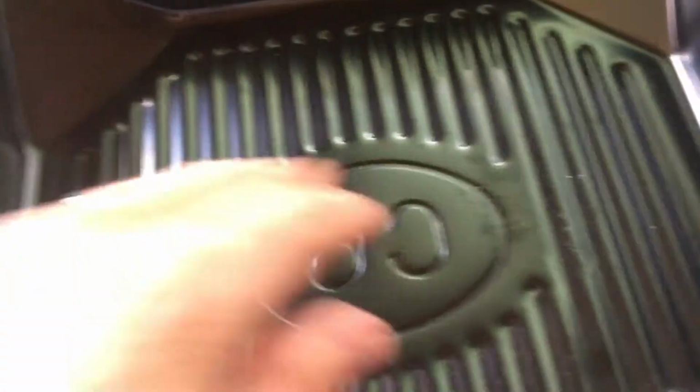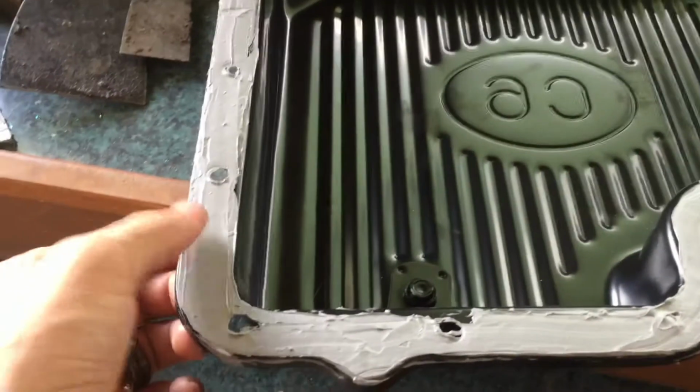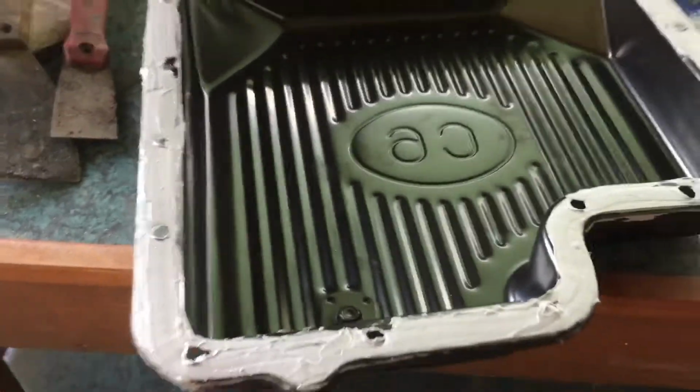It's good to go, and it's the same exact pan. It's got C6 engraved in it, really nice. Everything's good to go. I've been letting this dry a little bit to actually form a bit more of a gasket than RTV, and it's already pretty much good to go. So I'll be able to put that in right now, and then put fluid in it, and then drive the truck around. I don't know if you could tell, but I'm very excited about driving the truck.